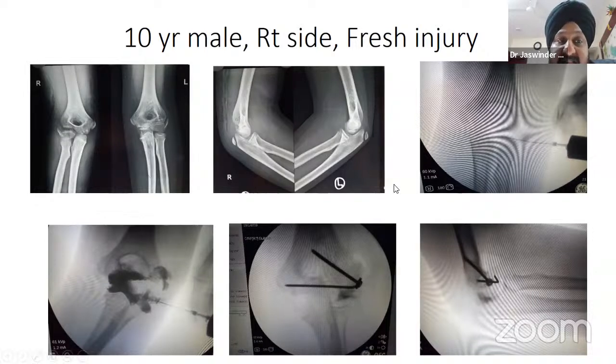This is a 10-year-old patient with a fresh injury. There appears to be a displaced fracture. So we took him to the OT. In this patient, we wanted to put a dye and we found that the joint was congruent, with some kind of little push towards compression towards a fragment. This is a fresh injury. And then we stabilized with a wire and a screw.